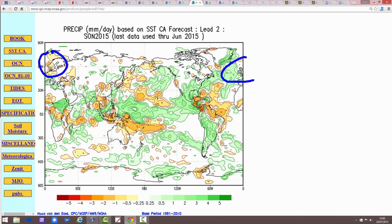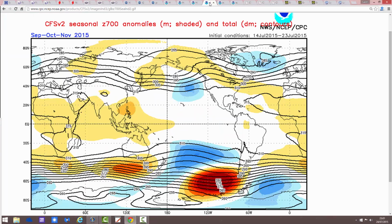I think Hugues is sort of going towards the wetter side of things, actually, with this update. Those wetter anomalies are closer to us. So warm and wet, really, is a signal from Hugues van der Wiel.